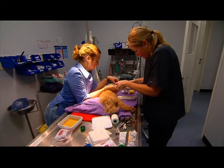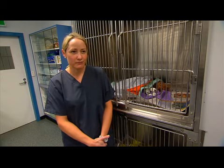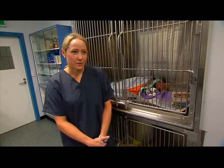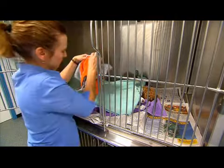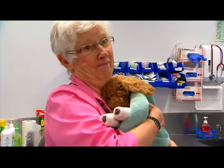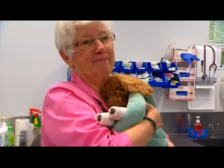He'll be able to walk pretty much straight away, but it will take about 6 weeks for the bone to heal completely, so he won't be allowed to do any running or jumping, getting on and off the furniture until then. And we'll take another x-ray in 6 weeks' time just to make sure that it has healed completely. Very relieved. I was pretty nervous, although I knew that he was in good hands.